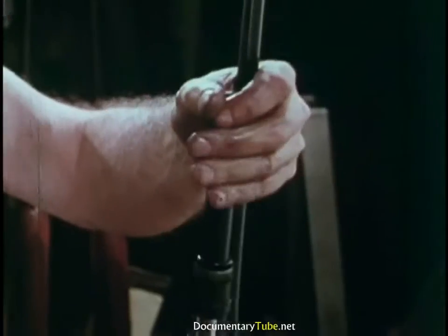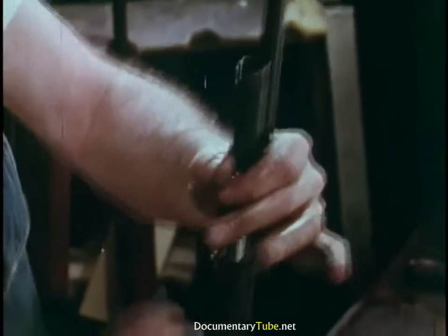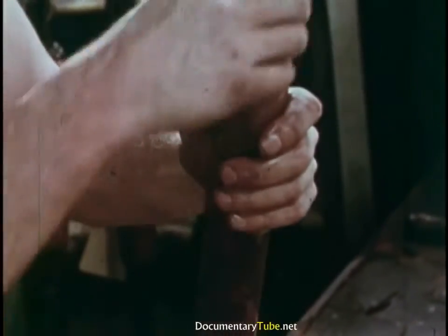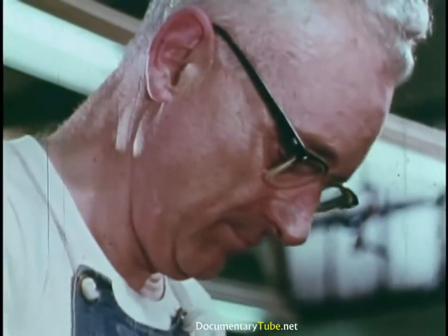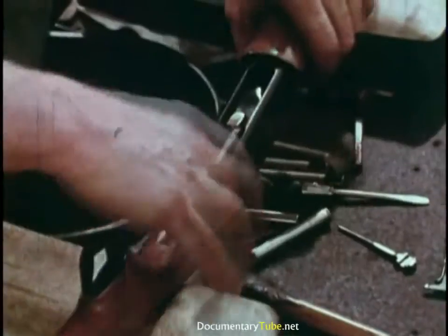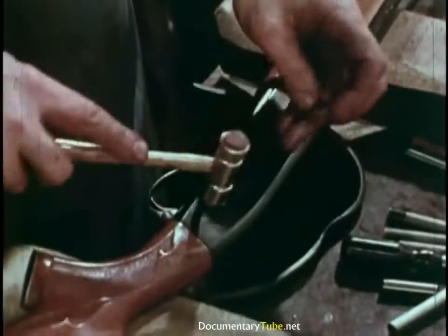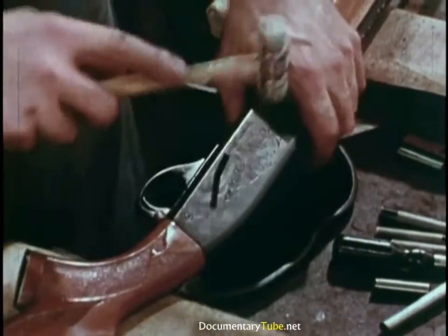The gunsmiths in final assembly have service records of up to 35 years. With skillful hands and a trained eye, they make firearms one at a time, measuring trigger pull, checking safety, testing magazine. The final result is indeed a completely individual gun, from the best gunsmiths in the world.